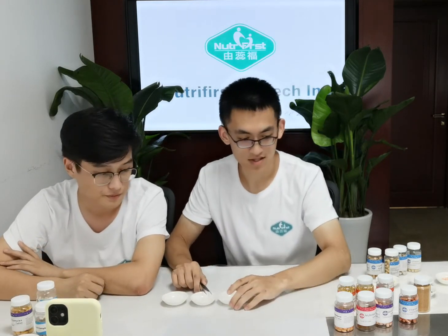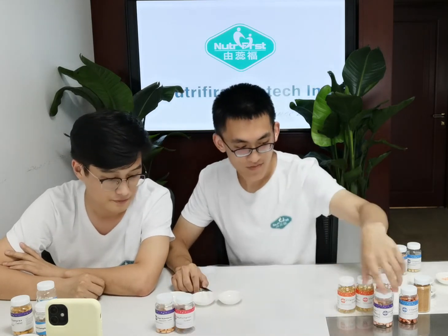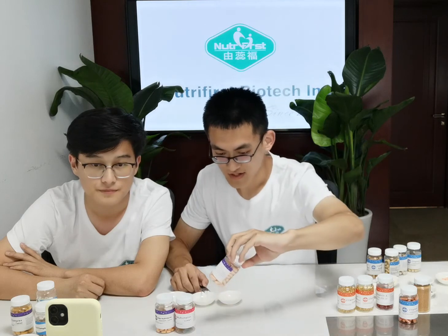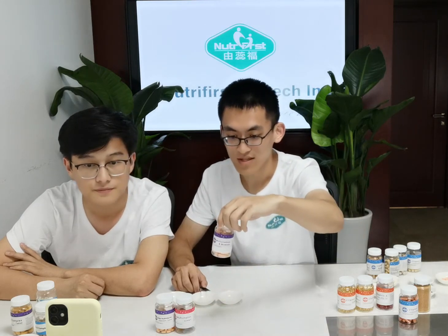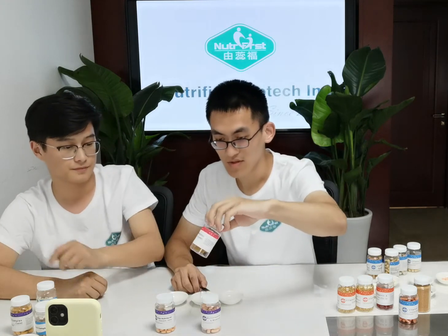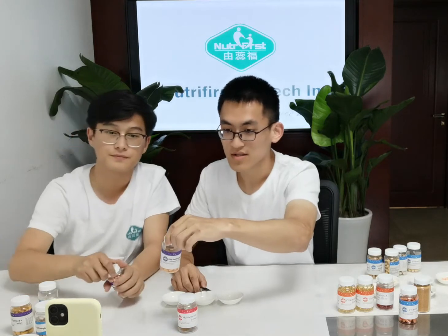Okay. Finally, we will introduce multivitamin products. You can see the three products. This is the multivitamin minerals tablets. This one is multivitamin gummy. And this is multivitamin chewable tablet.